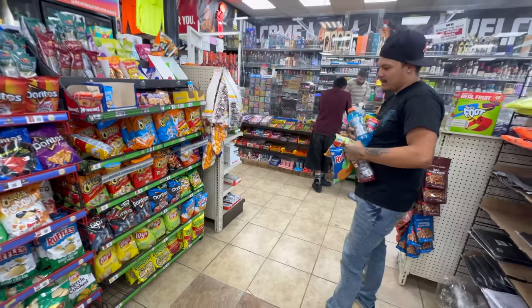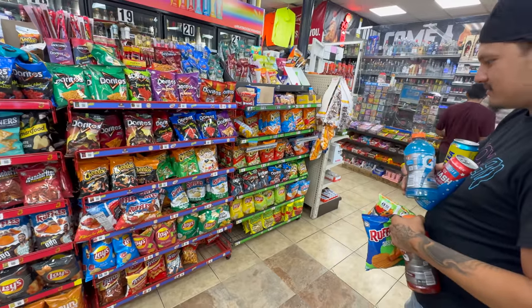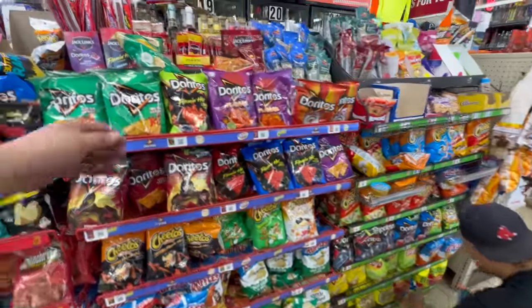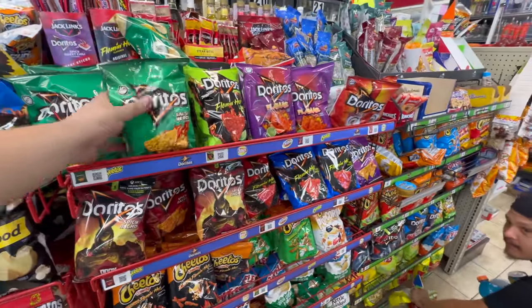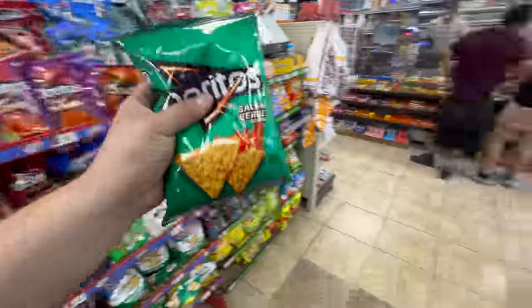Wait, I gotta get the third bag. Which one's he gonna get? I don't know. Oh, they don't have the ones that I like, güey. I'm not even supposed to be eating chips. Hey, you know what? I'm gonna get one of these, but I'm gonna get like one or two. Mira, puro pinche aire venden aquí, güey. He said more.